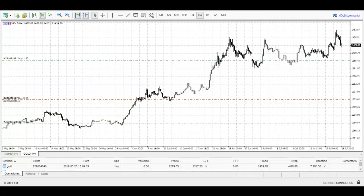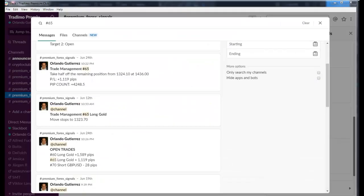And if you still have doubts about how good we are, here's my chart with my swing trade in gold. You can see that we started on May the 29th, 28th. Then we have the second position and the third position still open and still looking for further upside. But not only that, we have taken profits on the way up. Every time I take profit or I manage my trades, I send out a notification on the Premium Forex Signals channel.